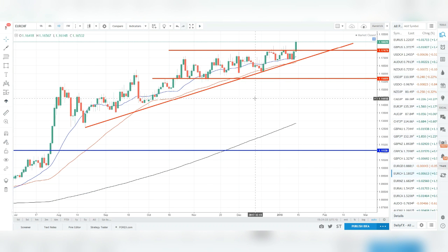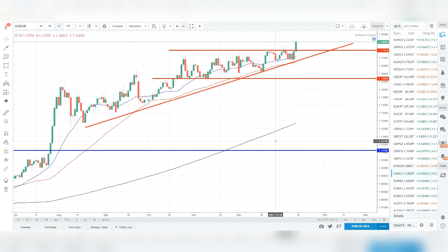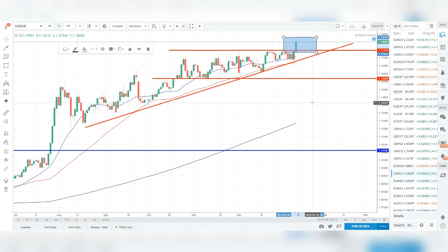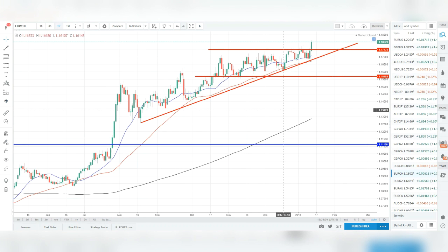These pairs are typically very correlated, so you can see we have a long period of time here where there's not much going on, but we did have a significant break and close above structure here that happened on Friday. So that tells me there could be some stronger moves coming. As you can see, whenever there's a significant break and close, we have a nice strong move.